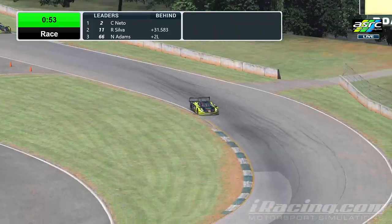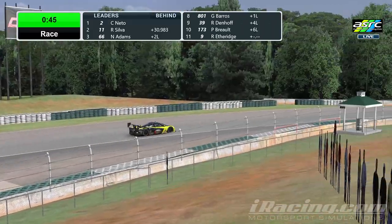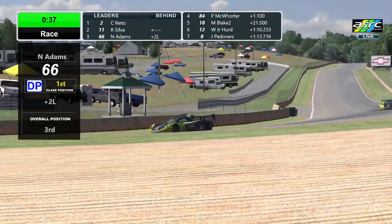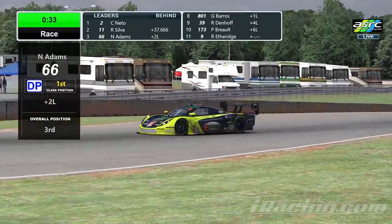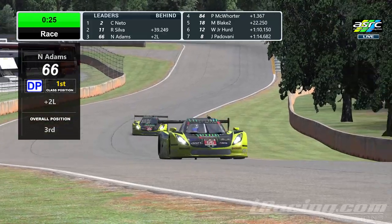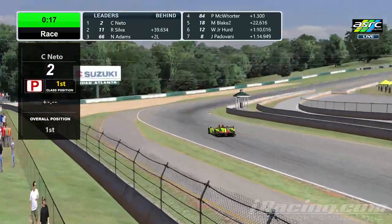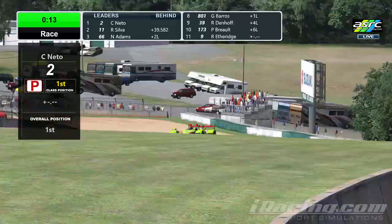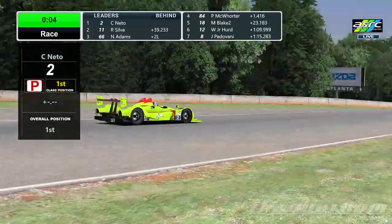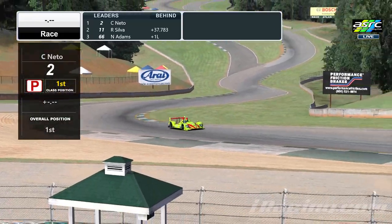So let's take a peek at our Daytona prototype battle. Ned Adams has pulled away 1.3 seconds. That's 4:10 since we last checked on this battle. So here they go, coming up. And looks like we're going to get the white flag this time. I'm not sure. Let's see what happens here as the clock runs out. I believe this will be the white flag this time.